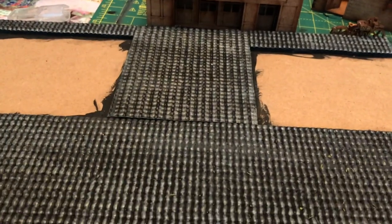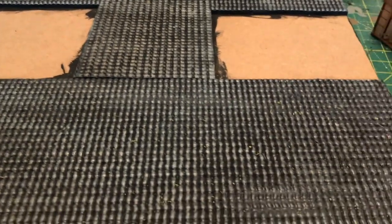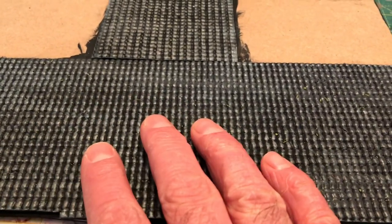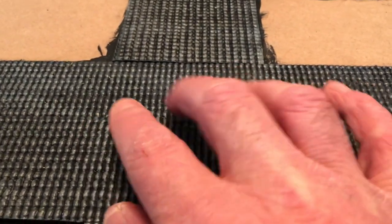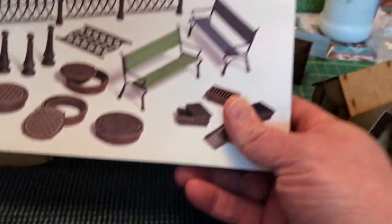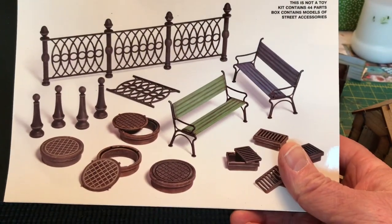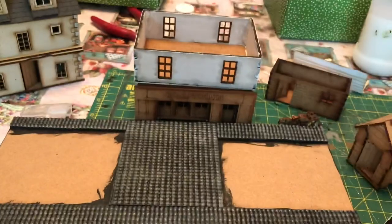Now, in order to make it look realistic, I thought I'd add an area where we've got things like gutters. On the road that I'm going to produce, it needs a bit spongy, so I can cut this out and make it realistic. So I'm going to add in these street accessories, and we'll work from there. Now this is 1:35 scale, but if it was 1:72, we wouldn't even see it. So it'll look useful like that.